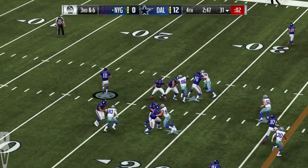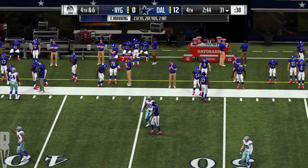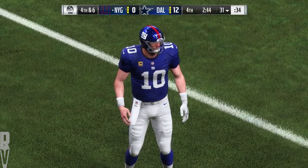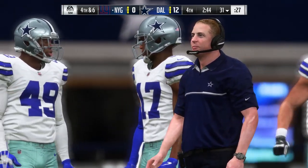To throw on third down, Manning. And incomplete. He had nowhere to throw, so he just tossed it away. But that brings up fourth. And I think we'll probably see him go for it here on fourth down. No reason not to. Down a couple of scores, they have to try and make something good happen.